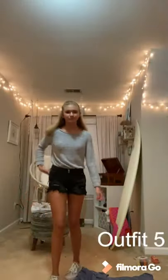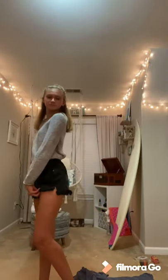Okay, so as far as this outfit, I just paired this really cute gray sweater from Old Navy with these black shorts from Belk's, and once again, I just threw in my gray Vans with that outfit.